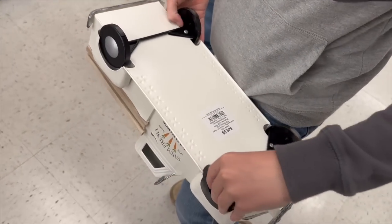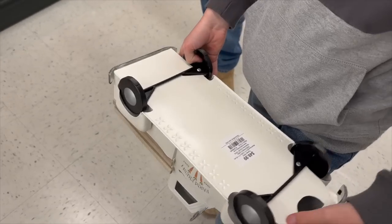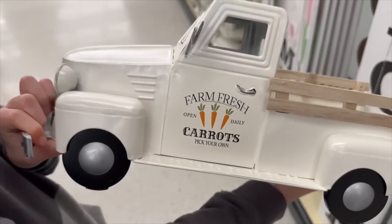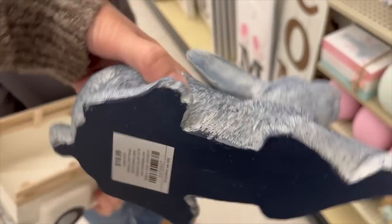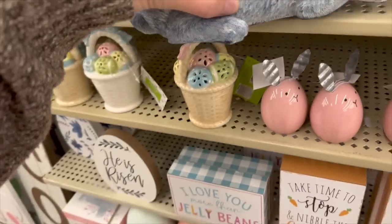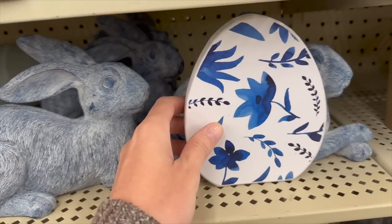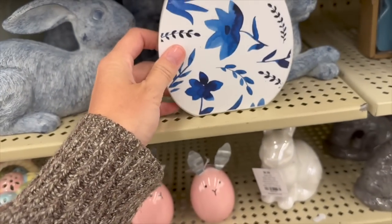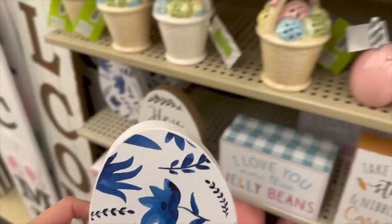Oh, $49.99. And then it's on sale. Can I see the side, the door? Farm fresh carrots. That is so cute. Good find, Colton. There's this down here. So this guy is $18.99. But this tiny thing, it's $49.99. That's crazy. Yeah, and then it's on sale, so. And these are $3.99, so. You want to decorate on a budget. Oops, this goes over here.